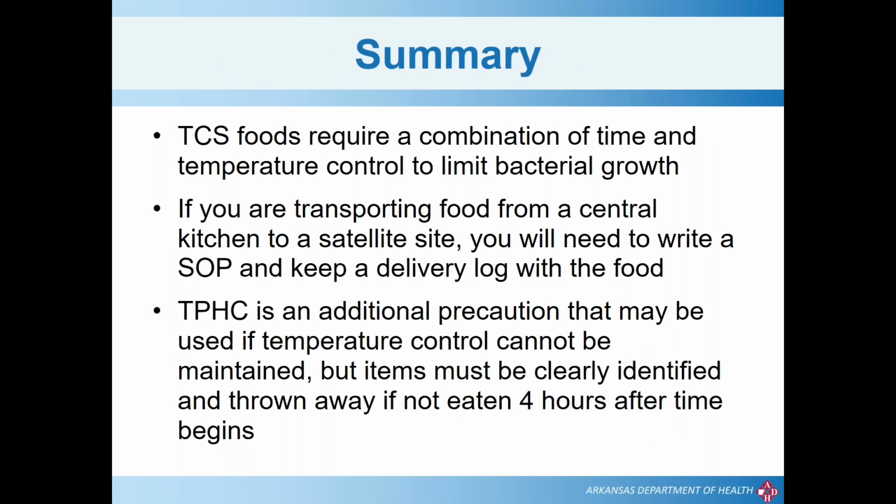In summary, time and temperature control for safety foods require a combination of time and temperature control to limit the bacterial growth. So even when you use time as a public health control, you start it with a good temperature to limit the bacterial growth. And if you're transporting food from a central kitchen to a satellite site, you're going to need to write an SOP and keep a delivery log with the food.